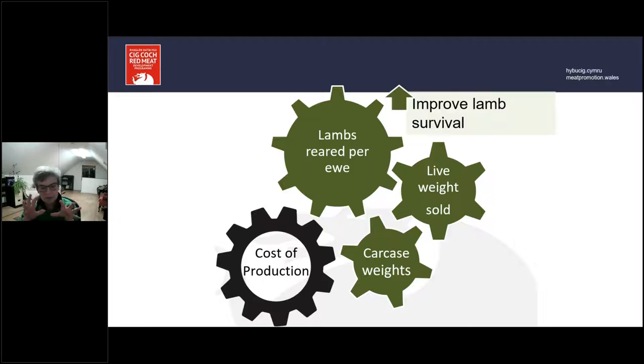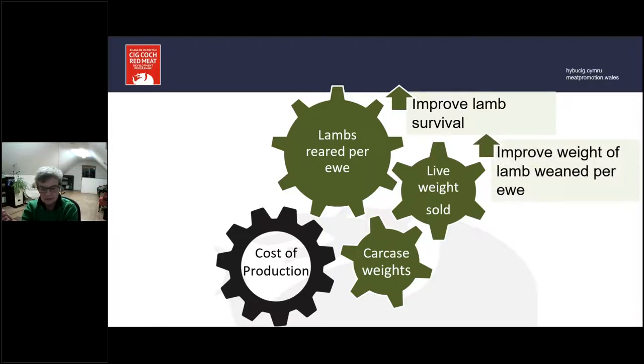So if we think about improving this, what do we need to improve? Well, one thing that we probably need to improve in our hill sheep is lamb survival. Next. We need to improve the weight of lamb weaned per ewe. Next.